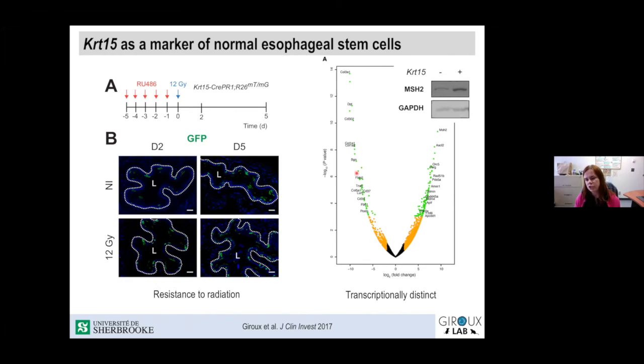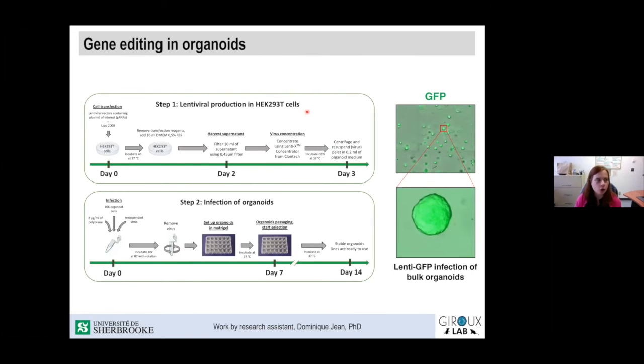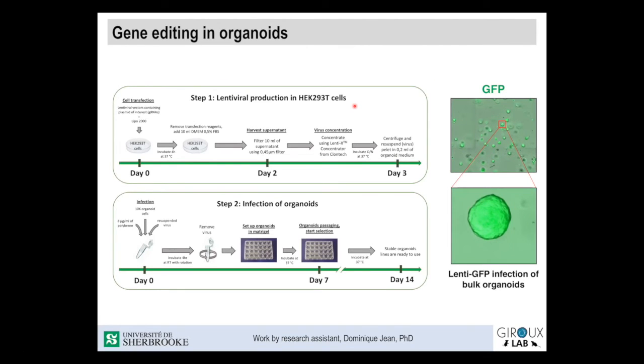So then we were really interested in what these cells really are. Are they also transcriptionally distinct from the other basal cells? And when we did RNA-seq, the first gene that was upregulated is MSH2, that everyone here would know is a mismatch repair gene. And we were able to confirm by Western blot that MSH2 expression is increased in K15 positive cells. So we set out to study that in my lab, and our goal was to deplete MSH2 and see if it was essential to maintain the self-renewal of the esophageal organoids.